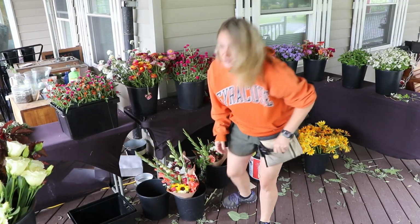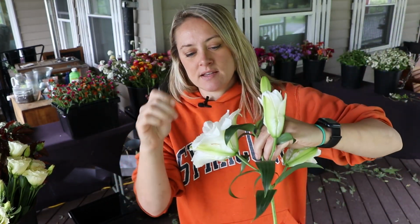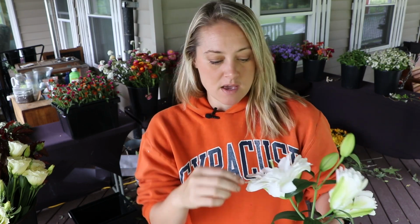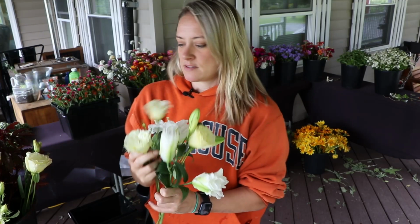Okay, there are three. Have to make 10 more. I'm gonna grab another lily. The 10 more, so when I have to make a certain number of bouquets, I have been pre-folding the paper so I know how many I have left, which is super convenient. Grab another one of these Lizzies.